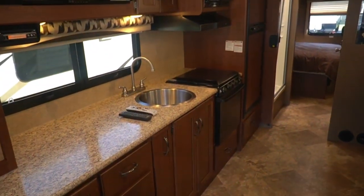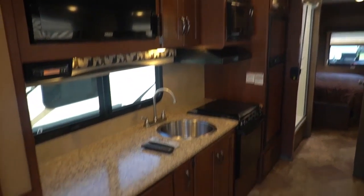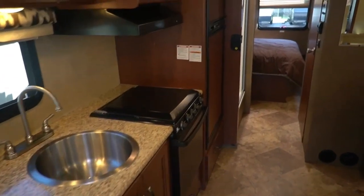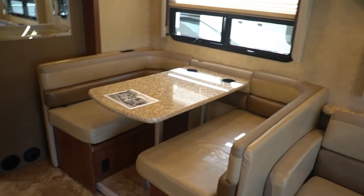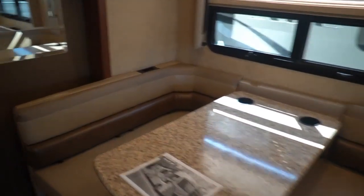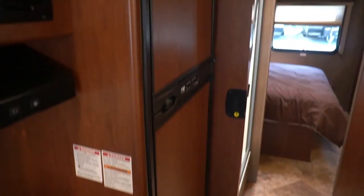But also included is a full orientation. The way it works, folks, let me back up a little. The way it works, after you purchase this RV, it goes in line to get checked out. We can get to them very quickly.